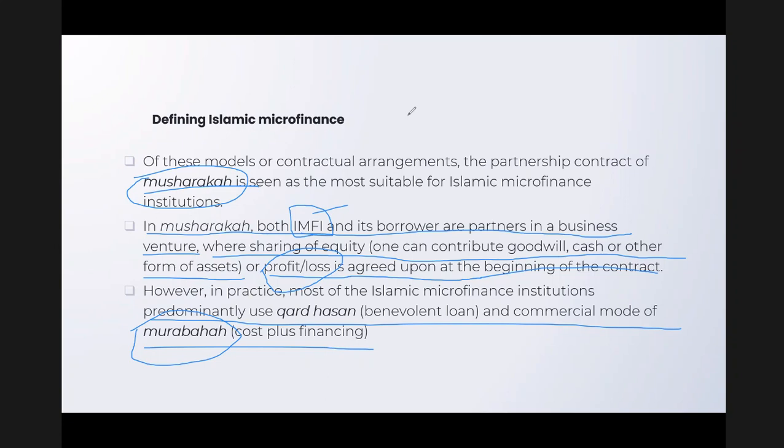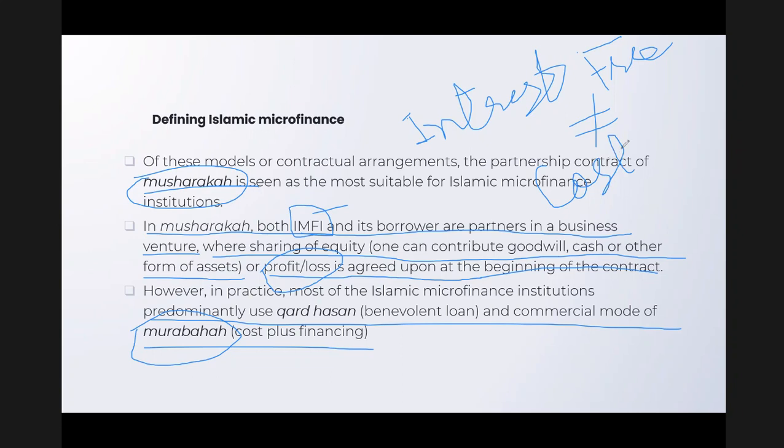Now let me make it very clear that interest free is not equal to cost free. So interest free does not mean that the Islamic microfinance institution cannot charge any cost. There will be some cost of administrating that loan, and that much can be charged by the Islamic financial institution. Similarly, on a cost plus basis, a sale transaction is also valid.